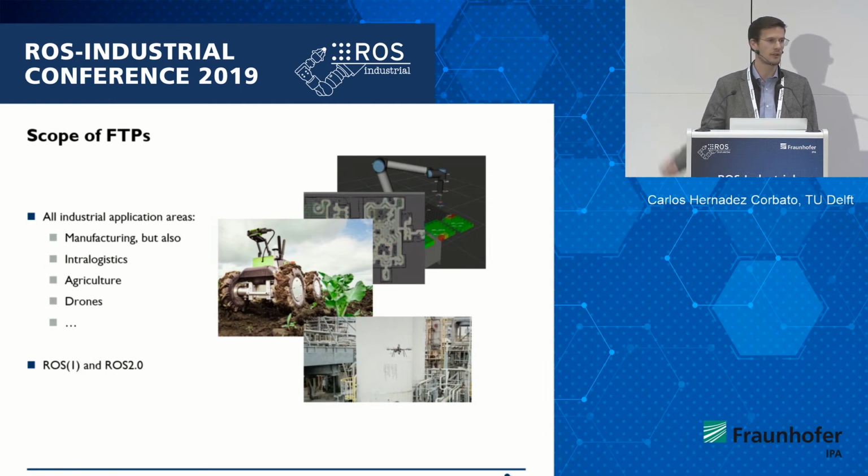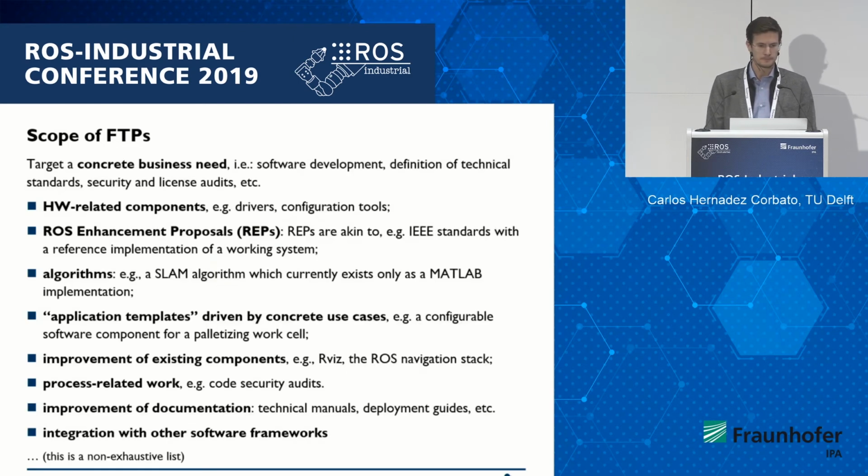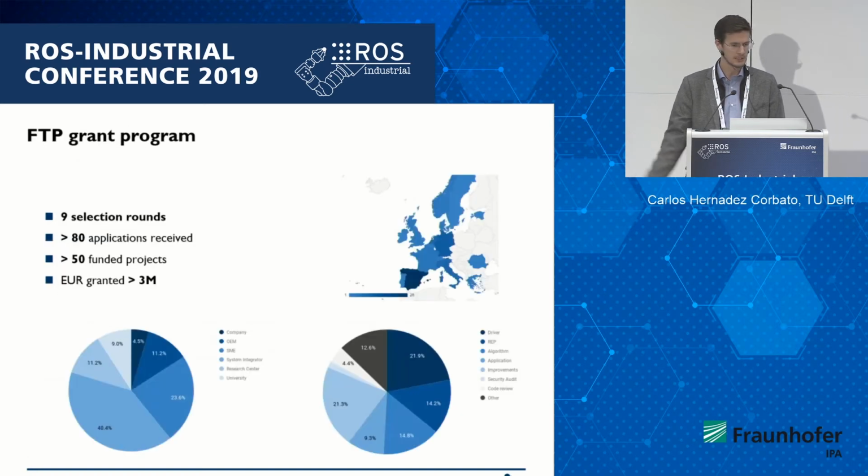So now we're in the last round of funded projects. We have quite some about ROS-II, and we are very happy to see ROS-II taking off, basically. So I think John Azpiazu from Tecnalia will be presenting an entire session this afternoon with FTPs presenting their work, and you will see how diverse they are, so I'm not going through all of the possibilities.